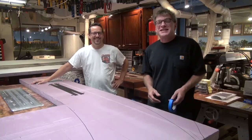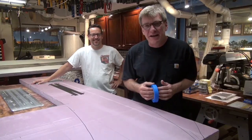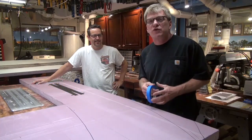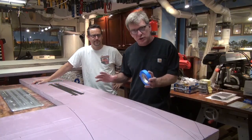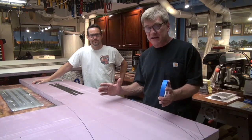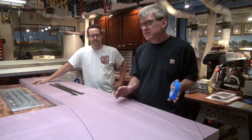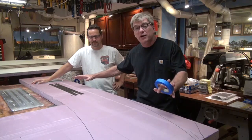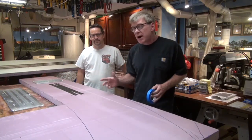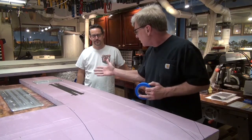This segment of What's Neat, I've got Jeff Otto here again from Oak Hill Model Railroad Track Supplies. And the last time Jeff was here, we built a really neat turnout. It took 30 minutes, and it was straightforward how to work and build a turnout using his jigs. But today I want to put him to the test. We've got a sheet of foam here where we're going to build a real-life scenario railroad track pattern using his products. So he needs to build a turnout.